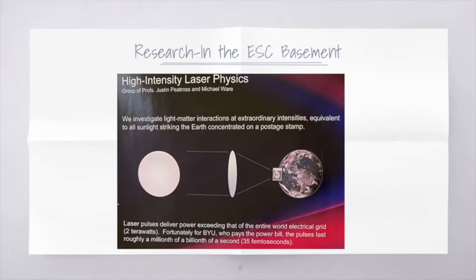This is a picture of the poster outside the door. This is 2 stories below the ground level of the Eyring Science Center in the basement, so it's kind of hidden away. But it uses a ton of power, 2 terawatts.